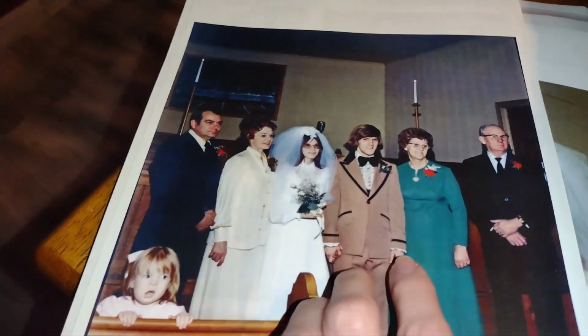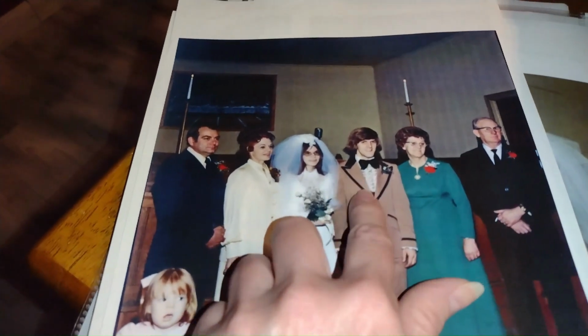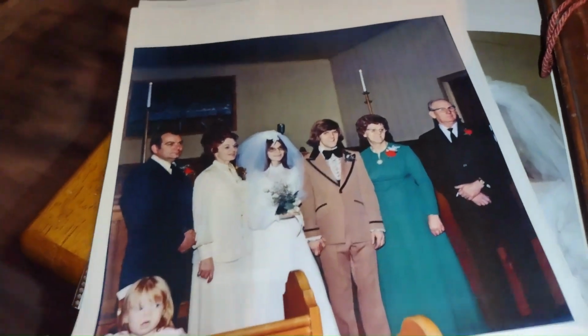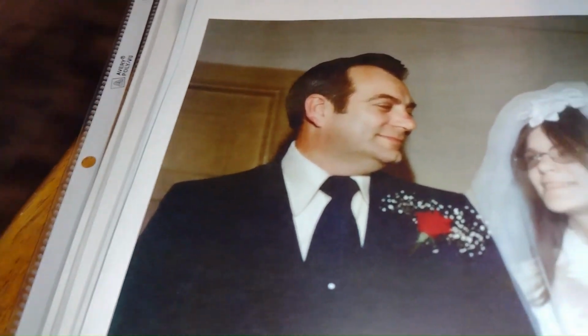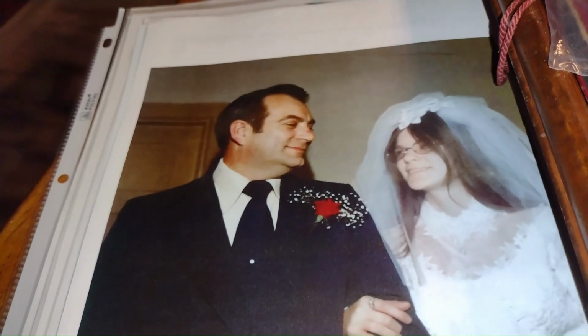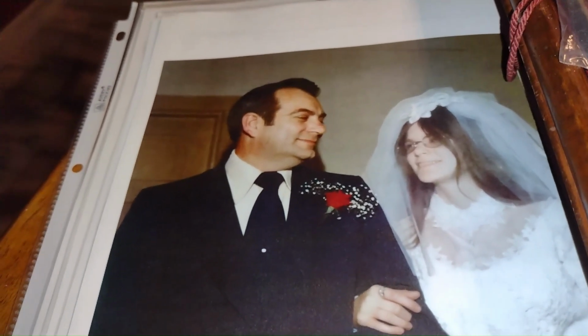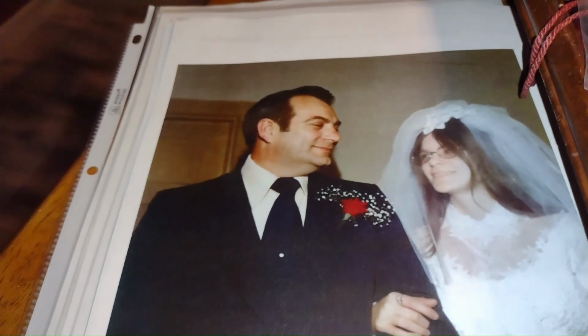But this is our wedding picture. And so there's my mom and dad and Randy's mom and dad. That's Randy and me. And then this one's very special because that's my daddy and me. And it just happens that today, the day I am recording this, it would have been my daddy's 90th birthday. So happy birthday, Daddy. Love you.